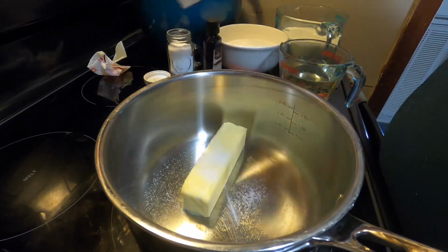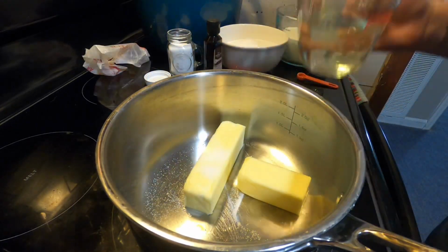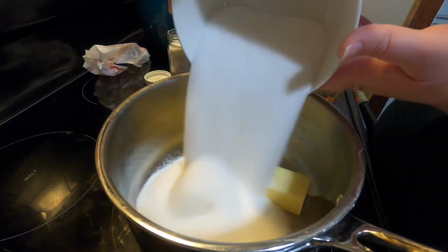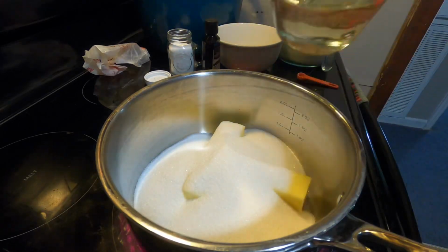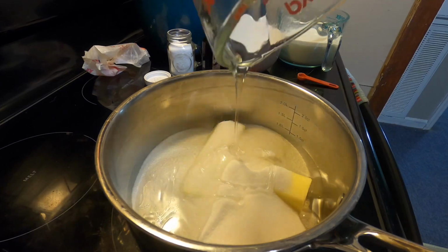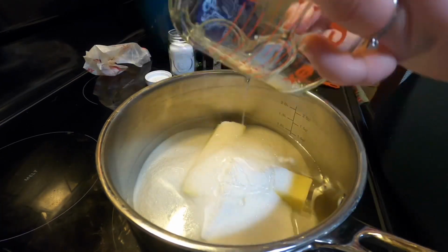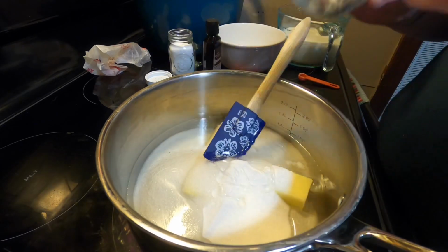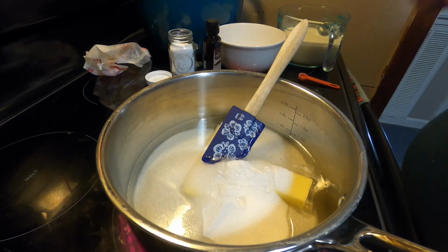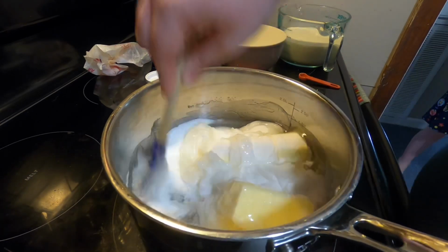So yeah, you're just gonna add your butter and your salt here and your sugar. I almost did that backwards. And the corn syrup. I don't know that it matters which order you do that in, but I'm trying to go step by step here the same way that she did it. So just gonna scrape all that out with a little spatula. And then I've got this over medium low heat here. I'm just gonna melt all of this.